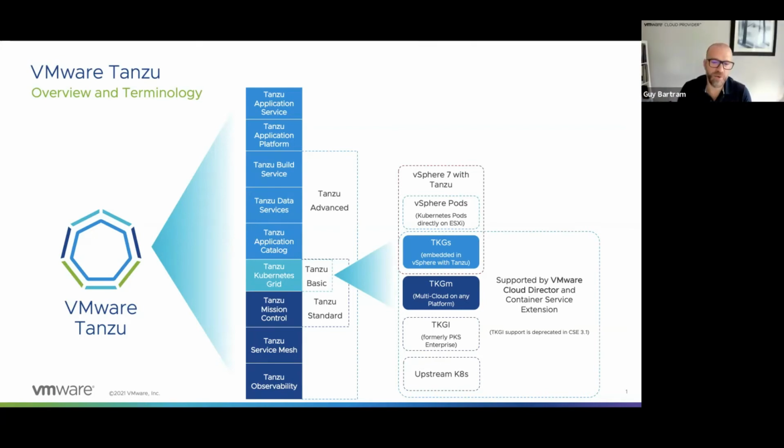Yeah, and so as a service provider, I would have to set up my customers if they wanted to have access to TMC to manage their Kubernetes clusters in the SaaS portal. I'd actually have to give them access, set their accounts up and everything else, which is another layer of administration just to be aware of, right?